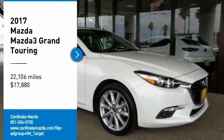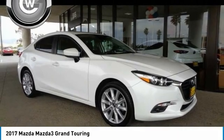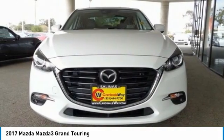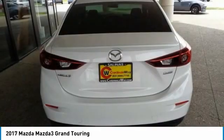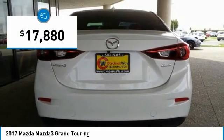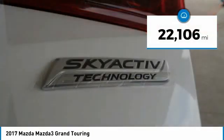You are going to love the 2017 Mazda 3. The Mazda 3 meets your vehicle wants and needs. Powerful and economical, technologically savvy, and boasting top safety features, the Mazda 3 is the total package and is priced below $20,000. This vehicle has less than 25,000 miles.